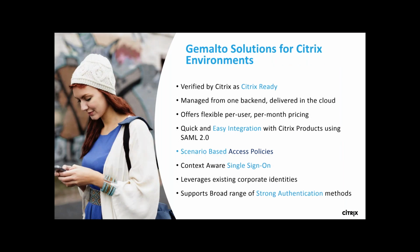So as my friend mentioned, we have been a partner of Citrix for a very long time throughout the course of our lifespan. So we are verified as Citrix Ready. I'll talk about how you can very easily integrate some Citrix products in 5 easy steps, apply access policies and multi-factor authentication in a very quick to deploy functionality. Our solution is hosted in the cloud, so what that means is that there is no investment in terms of infrastructure for an organization to adopt our solution. You can leverage existing identities within your organization and existing solutions as we do very quick and easy integrations with products and with existing infrastructures.